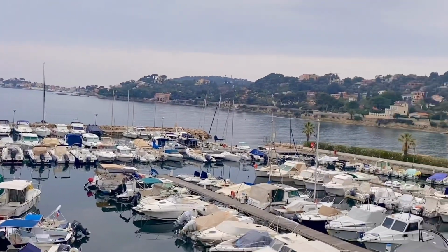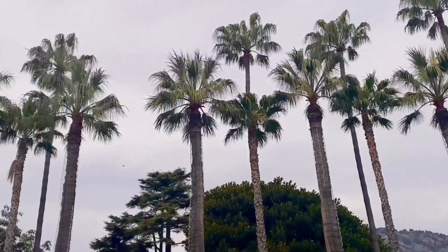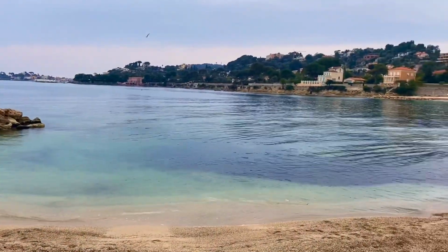As you make your way along the coast, you come to a much smaller marina and a lovely promenade with a very pretty beach. This is my favourite part of Beaulieu-sur-Mer. If you make your way down to the beach, there's a beautiful park that you can stroll along and sit and watch the sea, but you also get some great views out over Cap Ferrat.